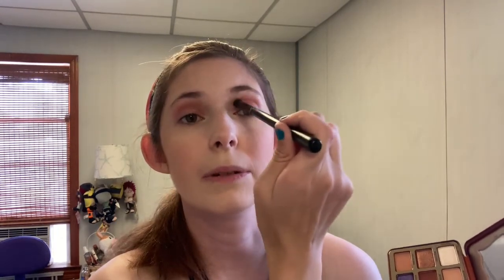Well, it's darker than it appears. It's warmer than it appears. Like, I wouldn't call it warm, I'd call it maybe neutral, but it's warmer than it looks in the pan, you know? Oh, and by the way, the smell of this, it definitely has that chocolate scent, like the Too Faced chocolate scent, but I feel like it's mixed with a little bit of vanilla, a little bit of cardboard. It's not as strong as the other ones. And let's just see on the unprimed eye. Not much difference, really.